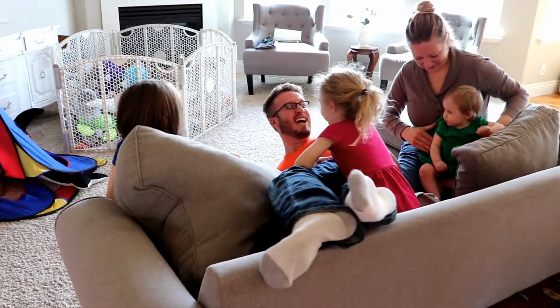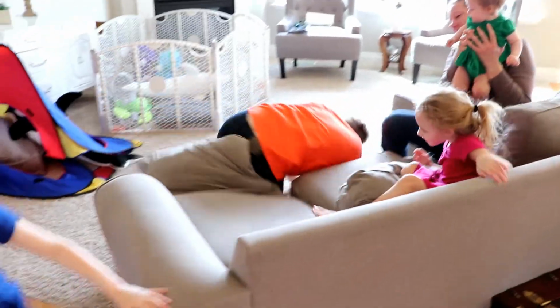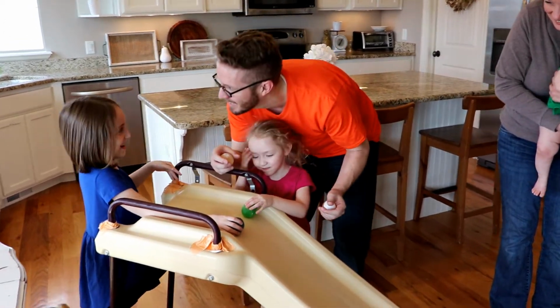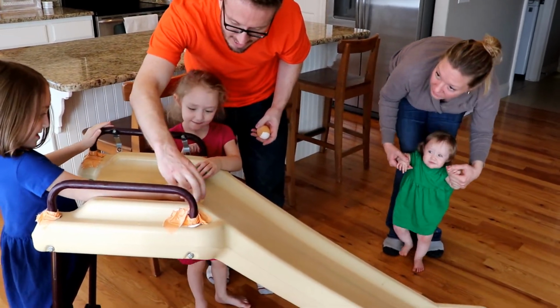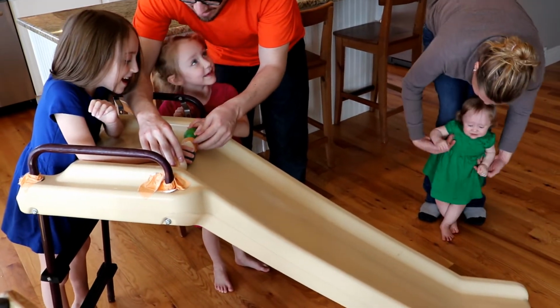Okay, should we go do our race? Let's go over to the slide. They look like big jelly beans. Yeah, they look like big jelly beans, but don't eat them like it's a jelly bean, huh? That'd be gross. And should I do this egg? Which one should be Indy's egg? This one will be Indy's egg. And mine will be the blue. And mine will be the green egg.